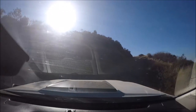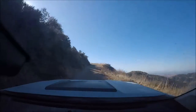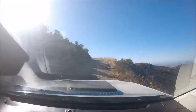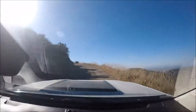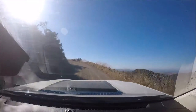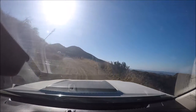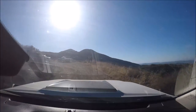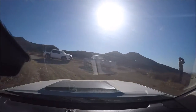I don't want to be recording a longer trail ride in 4K, but I've got 1080p at 30 frames a second, so it should give a little bit cleaner image while still having enough resolution to see what's going on. 24 frames per second is a little slow. Lots of people out on the trail today.